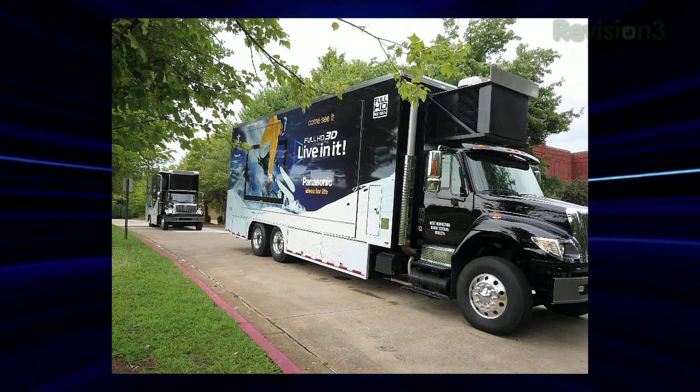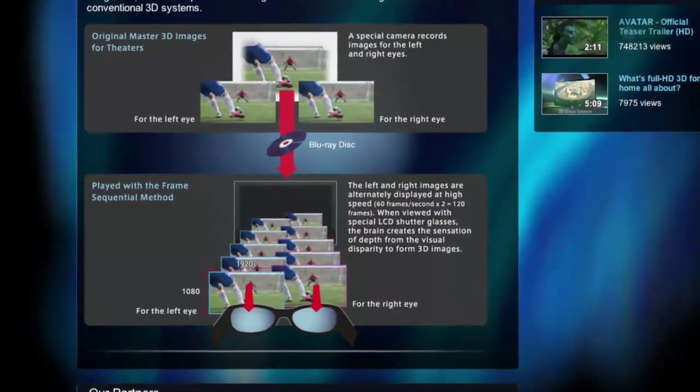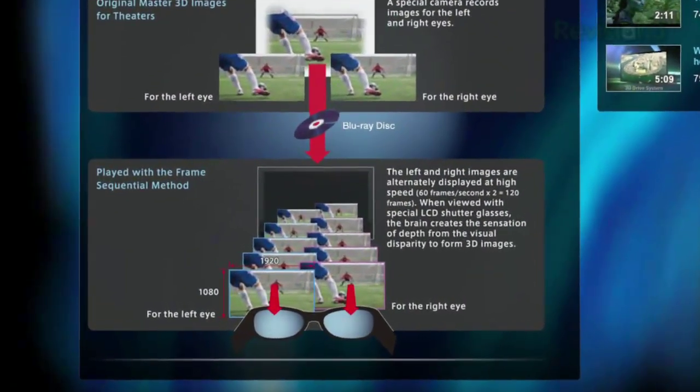Now the problem is you're still wearing the liquid crystal shutter glasses. They are getting smaller, but you do have to wear those glasses. But they are giving you full 1080p 60 resolution into each eye, and it was seamless. It was really one of the more impressive demos I've seen of the technology. If you can get past the glasses, I would watch it.